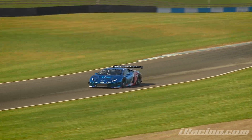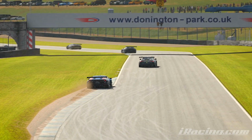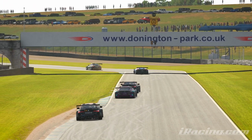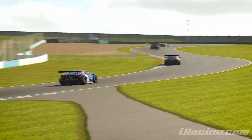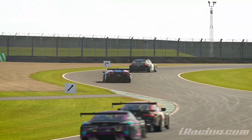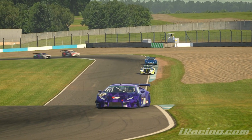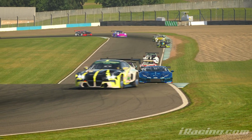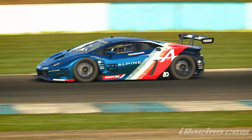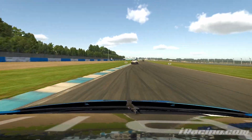And going down to this right-hander is my favorite corner on the track. You really just have to attack that curb as much as you can. And I had a lot of off-tracks this race towards the end when I was pushing as hard as I could. For the first couple of laps, I was really just getting closer and closer to this BMW in front of me. In the straights, we were about even, but the corners is what matters, and I was really able to just close in every single corner, which was really nice.